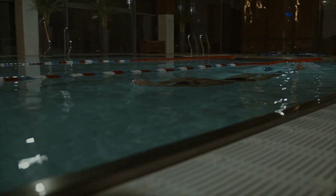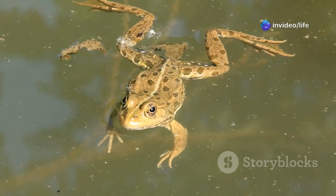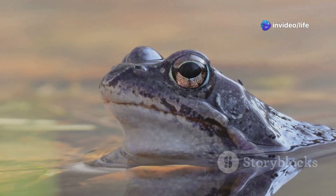Think of a swimmer, they often have a streamlined shape. This helps them move through the water easily. A frog's body is very much like that, perfectly adapted for swimming.